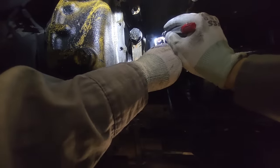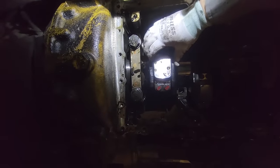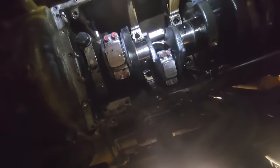So torque striping in here. One thing I always like to do with rods is make sure they move a little bit side to side when you're done. That means they're not seized. Yeah, it might be hard to tell, but yeah, this one does. It's very minute. It's like maybe a 64th of an inch, but they do have a little bit of end-to-end play there. So that one's good to go.